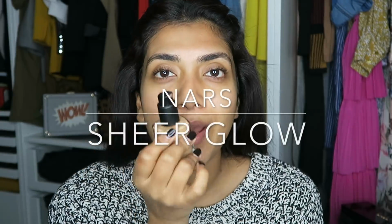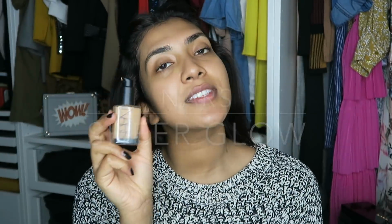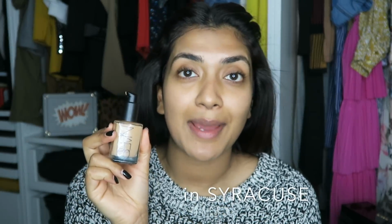Nars Sheer Glow Foundation. So this one's the Syracuse. I absolutely love this. It's like the name suggests, sheer glow. I do think it gives you very good coverage, but it gives you more of a radiant, glowy skin finish. So definitely not dewy. It's just more of a natural glow.